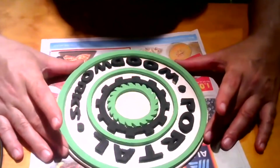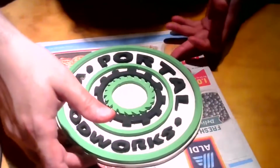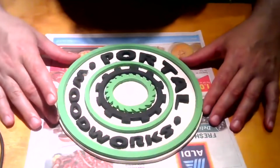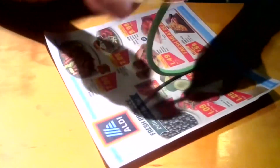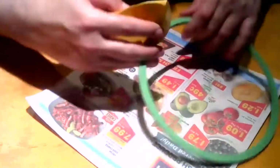Whatever, I have to sand the fuzzies off of this. So I'm going to get some footage of me sanding this. Like here, I'm gonna eat that chop.